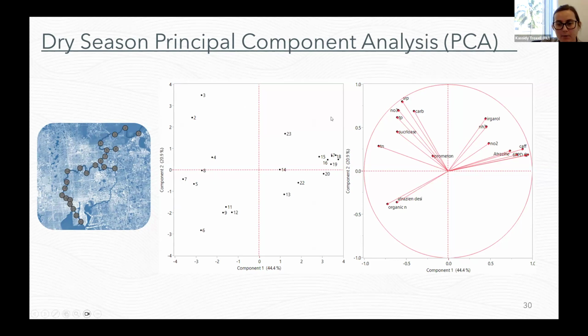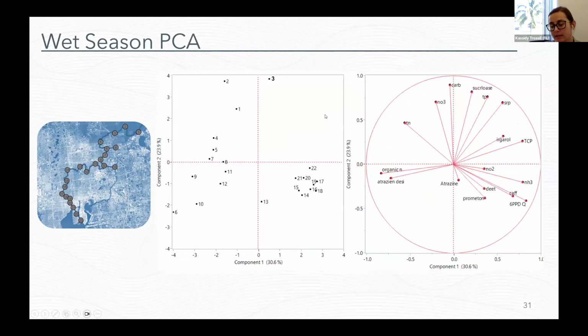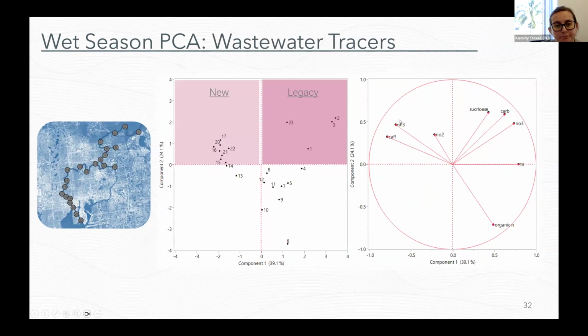We still got to dig into this data more, but we are seeing some nice spread with the use of this combination of tracers. And there are differences in the wet and dry season. The lower urban environment sites tend to cluster more tightly together, where we have more spread between the northern sites in the wet season, potentially indicating stronger sources in the wet season compared to the dry season.